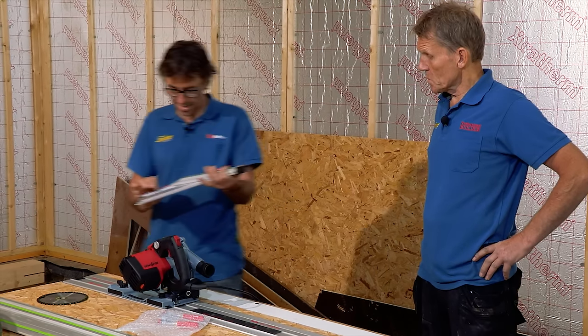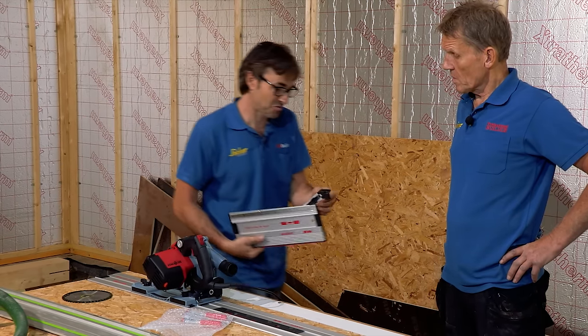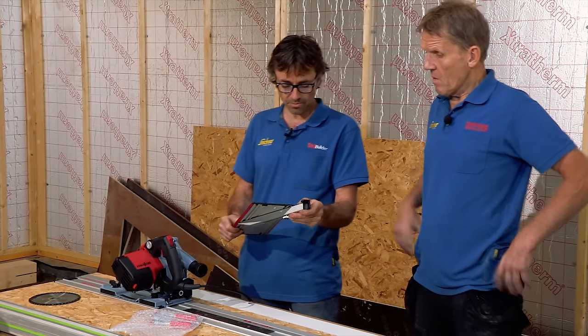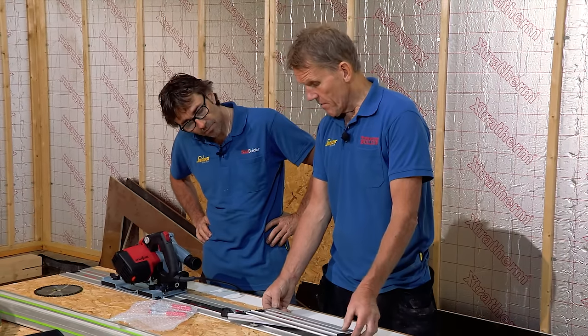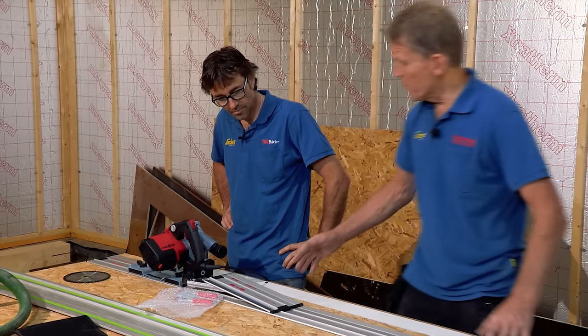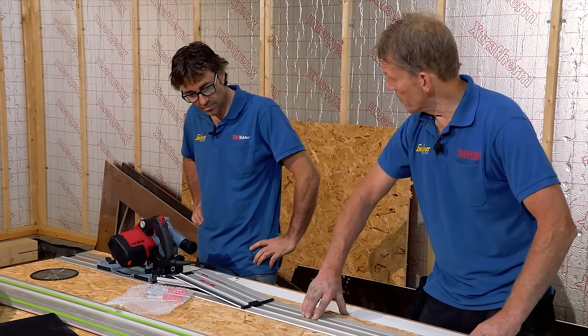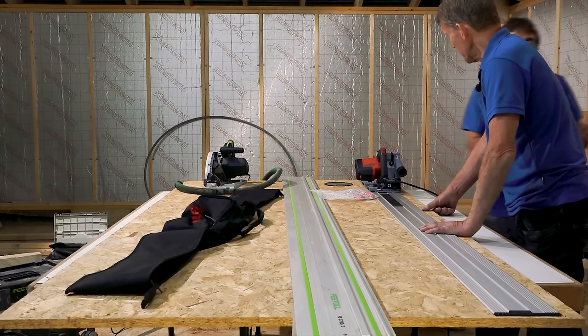I just need to understand how that actually secures itself. So I need to do a bit of reading up on that, Roger. Well, it's the same rail, and you can join it on. So if you were trying to cut, you line up on this, put that on, and that would give you your cross cut or your angle.